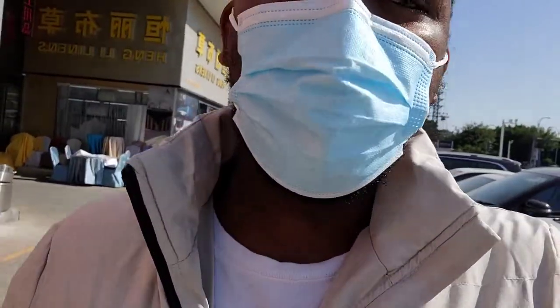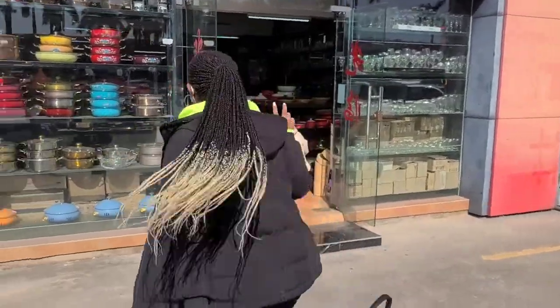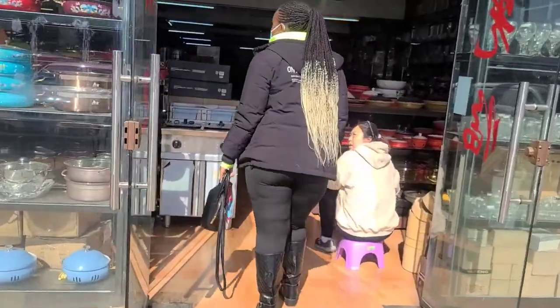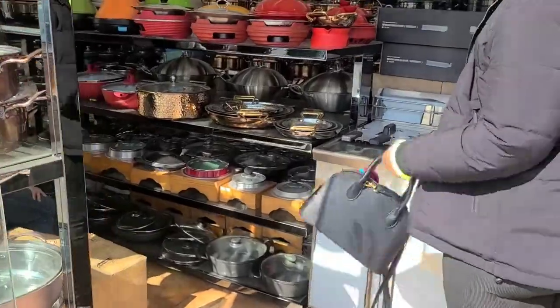So, guys, we have arrived at the market and it's pretty empty. I don't know why. So let's take you around. This is the kitchen market. There are many kitchen items, so let's see what we can get.